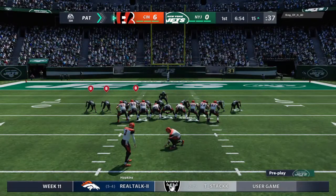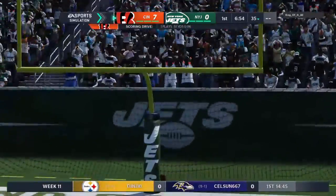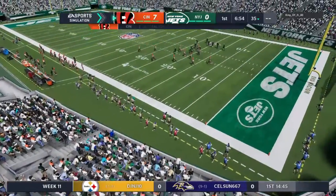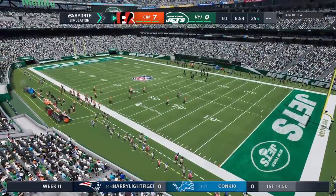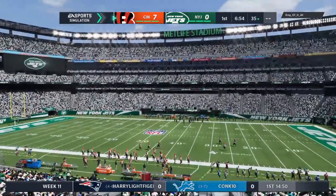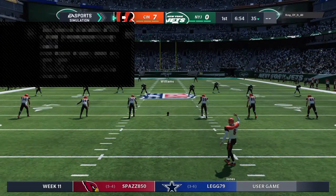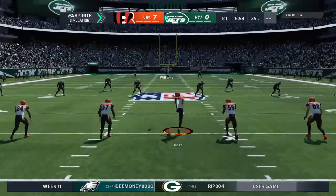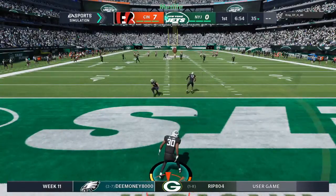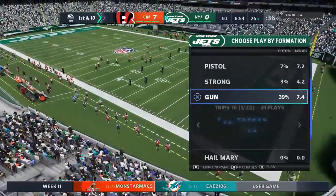Dustin Hopkins on now to add the extra point. And he's got it to make it 7-0 Bengals. Makes the score Bengals 7, Jets nothing. Out is the kickoff unit as they run up and send this one away. And they will not get a chance to return this one as it's through the end zone for a touchback.